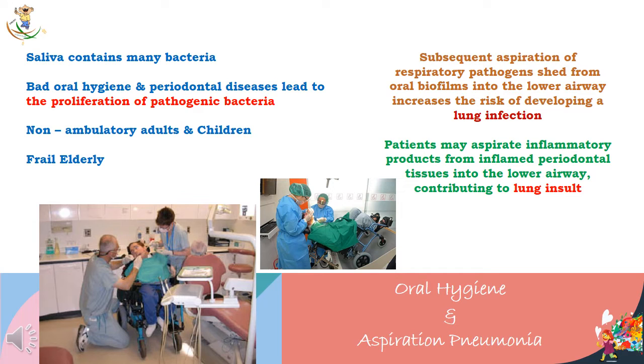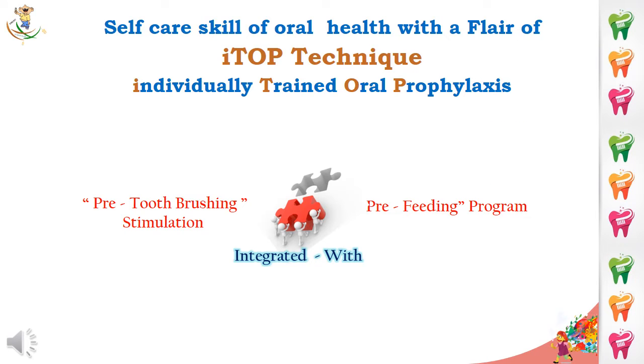As we all know, saliva contains many bacteria, and bad oral hygiene and periodontal diseases lead to the proliferation of such pathogenic bacteria. It is very important in such situations to take care of non-ambulatory adults and children, including frail elderly. Self-care skill of oral health with a flair of individually trained oral prophylaxis.